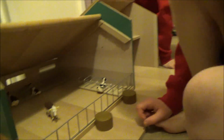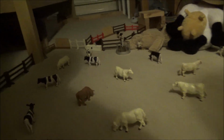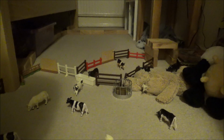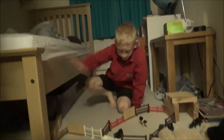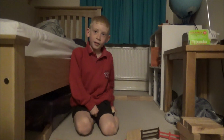Is that your round bales there? And we have some cows in here. There's one there, and then all of them are our milking herd. Wow, look at all of them. And then you have there's some cows at the back. Can I take the camera? No, it's all right, I'm filming you. And then here is the cows that we take to the shows and stuff like that.